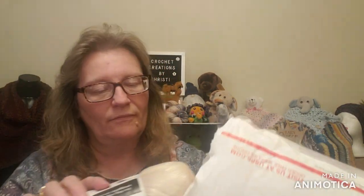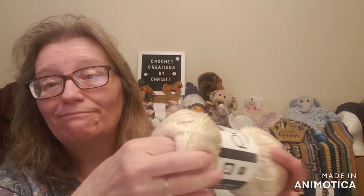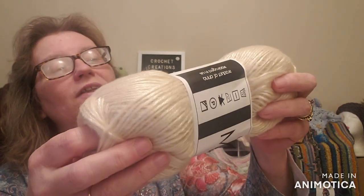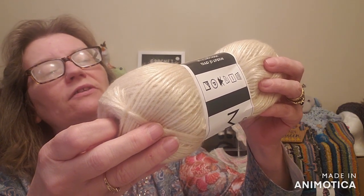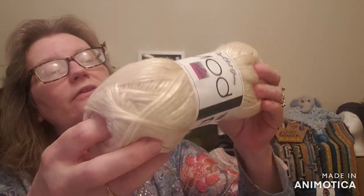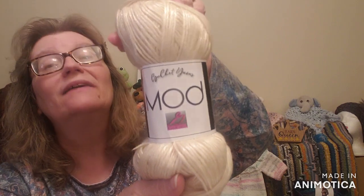Now, are you keeping track of what's in here? Because you might be quizzed on it. This is a 3 light, 43% polyester and 57% acrylic. This one has 342 yards. This is from China, and this is called Mod.